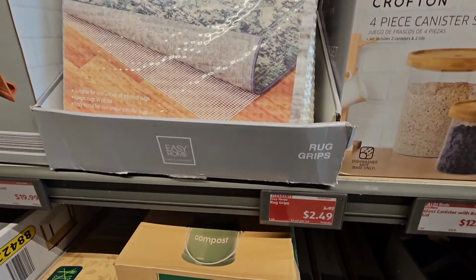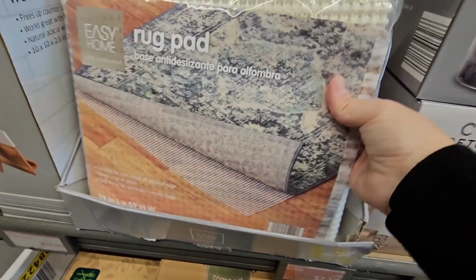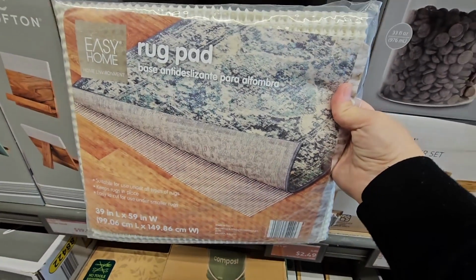Now this rug pad for $2.50, I'm definitely grabbing one of these. That's always nice to have on hand, and that price honestly cannot be beat.